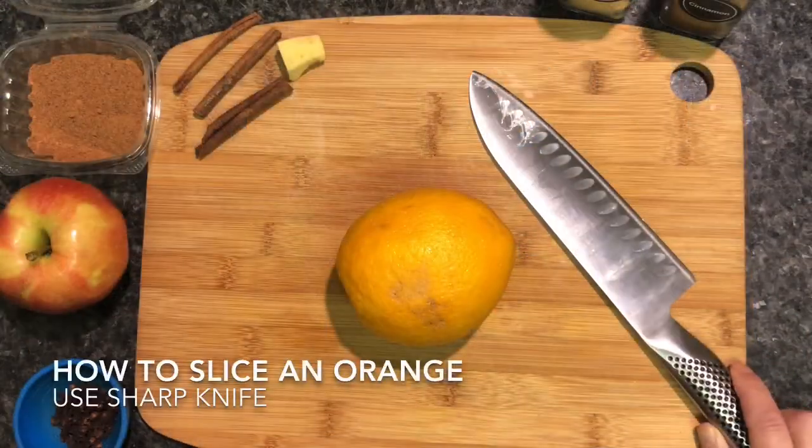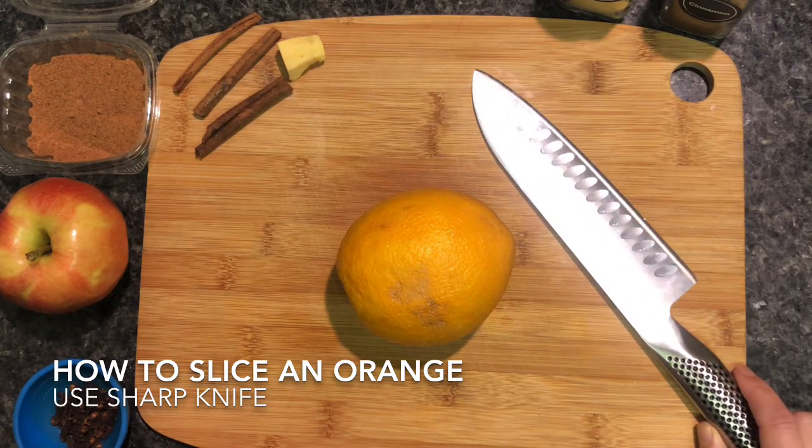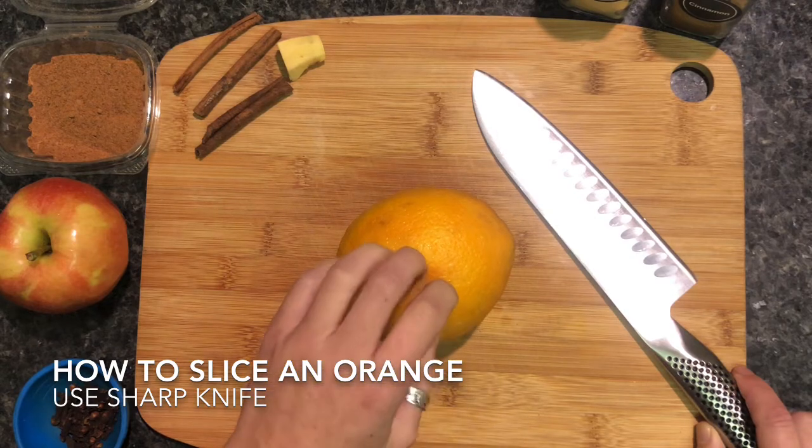To get started, I chose to use the stock pot method. So I went ahead and added the apple cider and water to the stock pot over medium-high heat, and I'm going to bring it to a low boil. And while that's heating up, we're going to slice the orange.